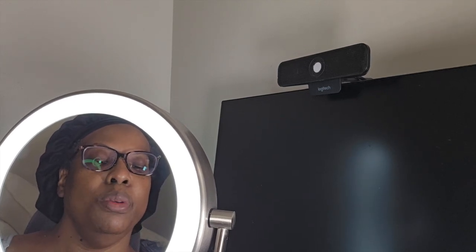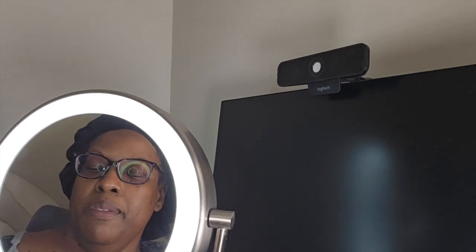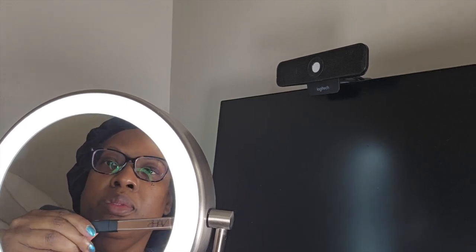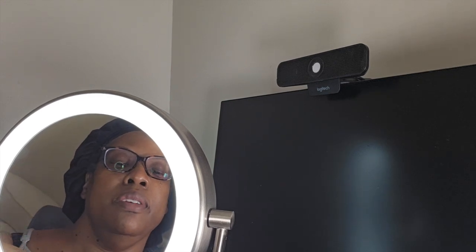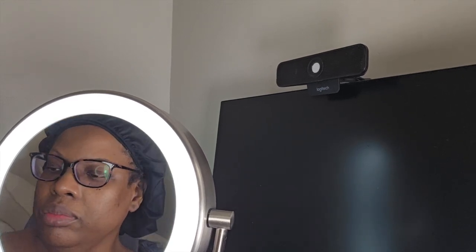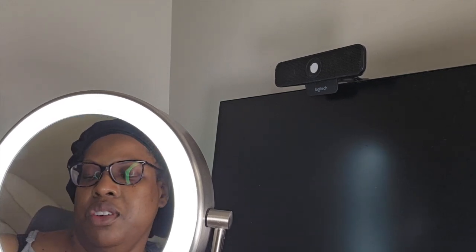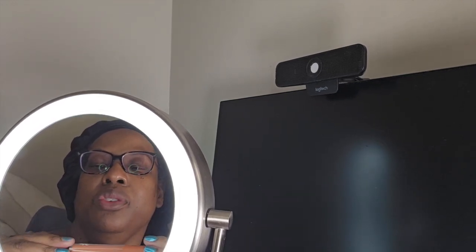The CoverGirl True Blend Undercover Concealer. And then I have my NARS Concealer Creamy. I'll have it all listed. It's the creamy one, Radiant Creamy. And then I also have the e.l.f. Camel Color Corrector.